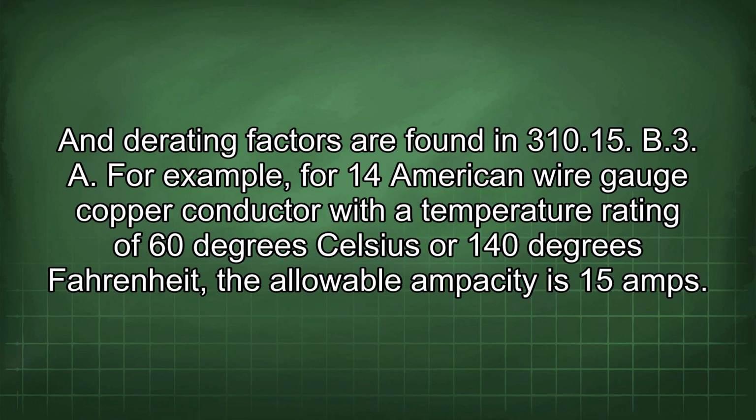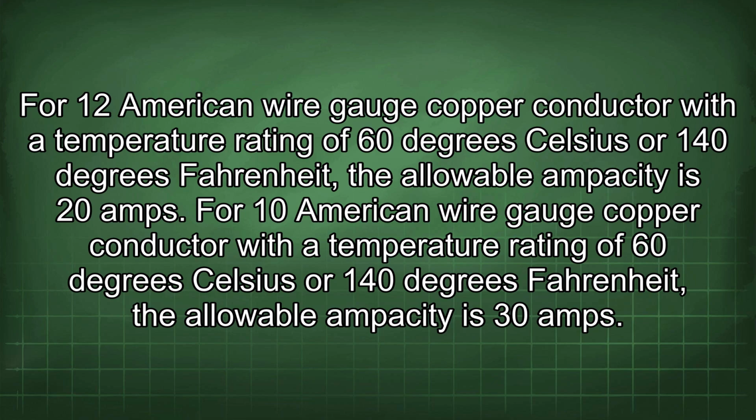For example, for 14 American wire gauge copper conductor with a temperature rating of 60 degrees Celsius or 140 degrees Fahrenheit, the allowable ampacity is 15 amps. For 12 American wire gauge copper conductor with a temperature rating of 60 degrees Celsius or 140 degrees Fahrenheit, the allowable ampacity is 20 amps.